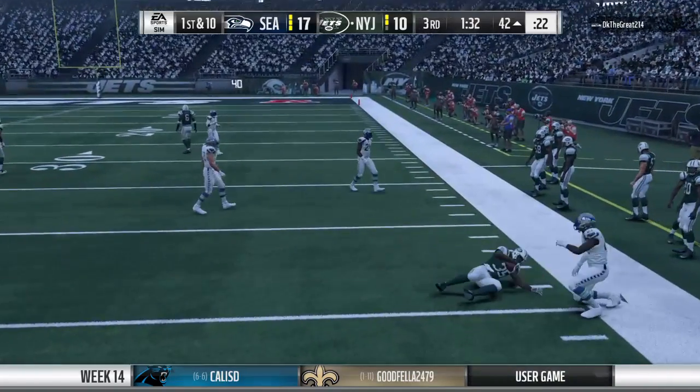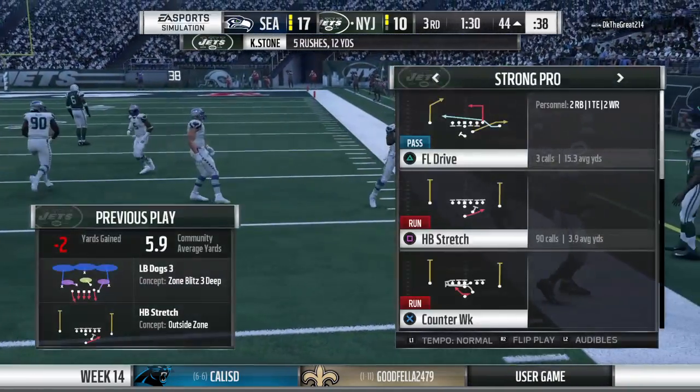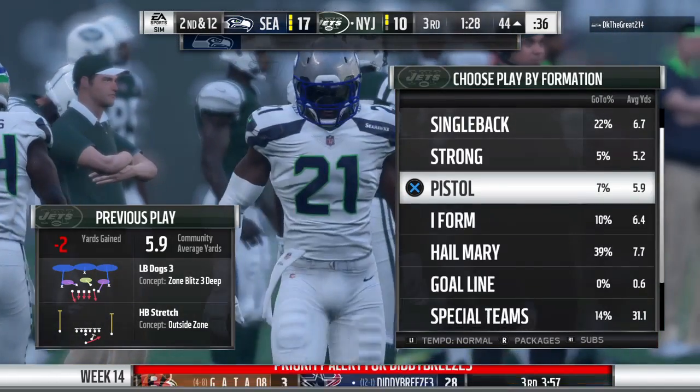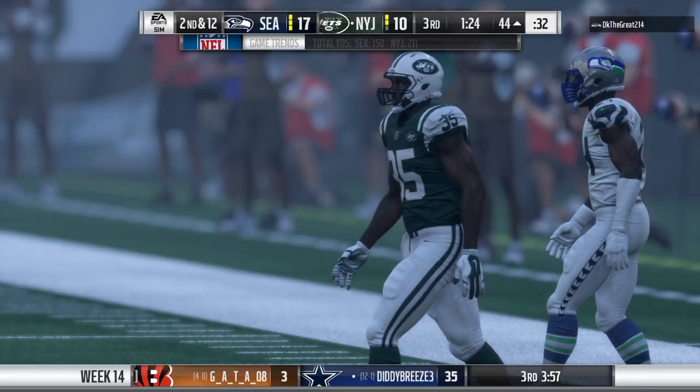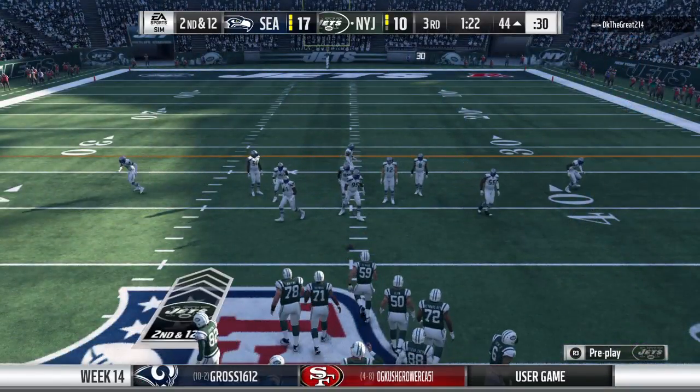So if you can break through the first level, you've got a chance to run before you encounter any type of resistance from the safeties. We saw the example of it right there. It'll wind up being a loss of 2. And that'll make it 2nd and 12.